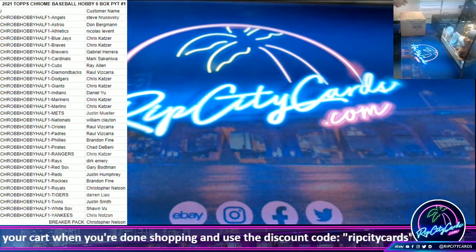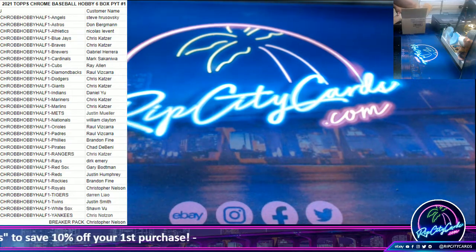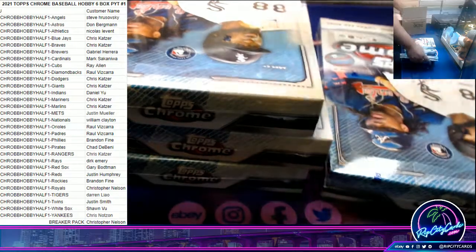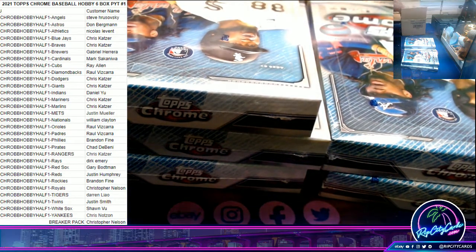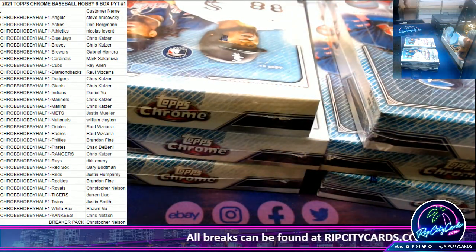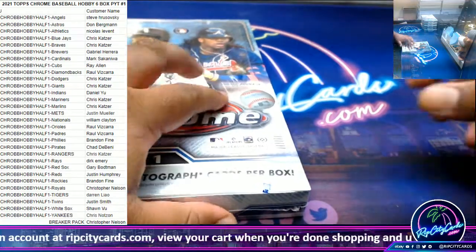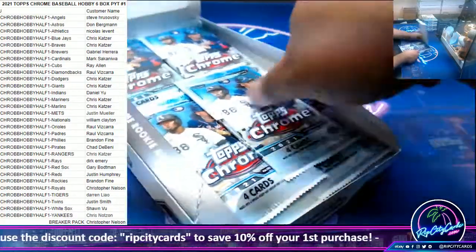All right, this is the Chrome Hobby. Yes, in all her glory. I like to take random boxes from each side and just work my way down. There it is. Ready. I don't see any trades, so let's do this. Good luck, everybody. First time checking out the Chrome Hobby. Two autos per box. Okay.